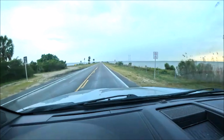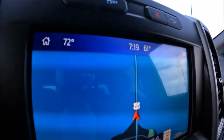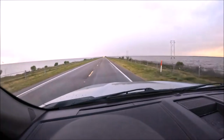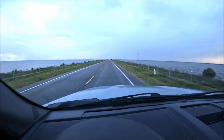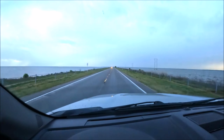You see right there, you've got a little patch of ground. Now on the navigation, it doesn't look like there's any ground there. Maybe a little bit, but it's a little bit of ground, and then it goes to bridge right up here. Let me get up to 55. And I'm going to kind of carry you along with me for this.